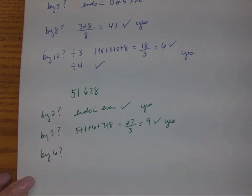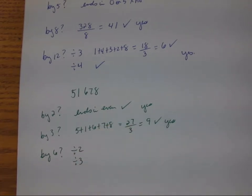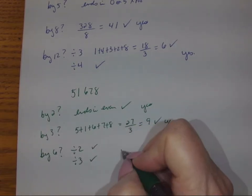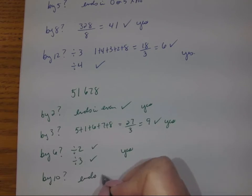By 6, I need to see if it divides by 2 and divides by 3. I've already worked both of those numbers out. It worked for 2, it worked for 3, so the answer is going to be yes because it worked for both. And then we're going to see if it divides by 10. Well, that tells me that it ends in 0.